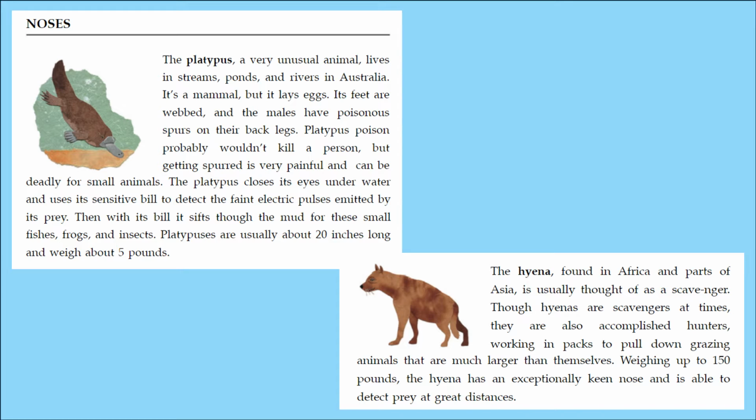The hyena, found in Africa and parts of Asia, is usually thought of as a scavenger. Though hyenas are scavengers at times, they are also accomplished hunters, working in packs to pull down grazing animals that are much larger than themselves. Weighing up to 150 pounds, the hyena has an exceptionally keen nose and is able to detect prey at great distances.